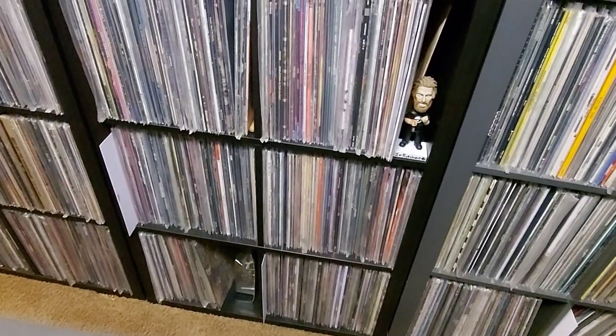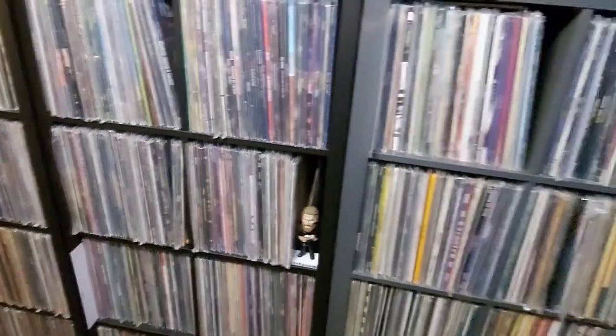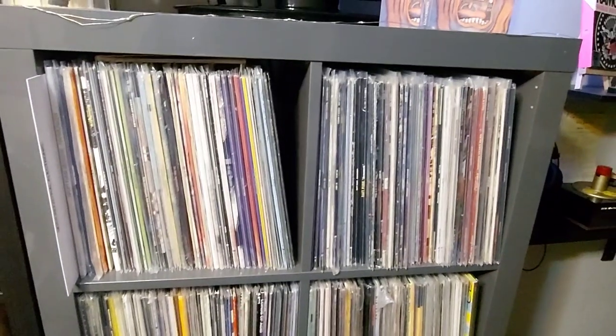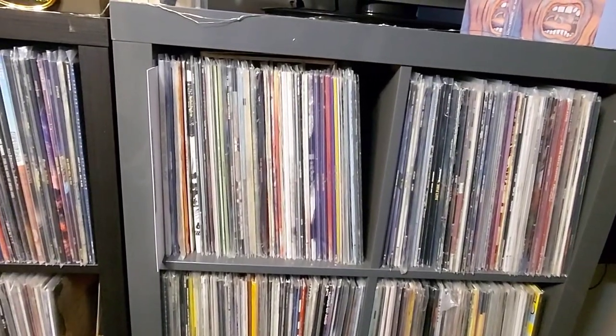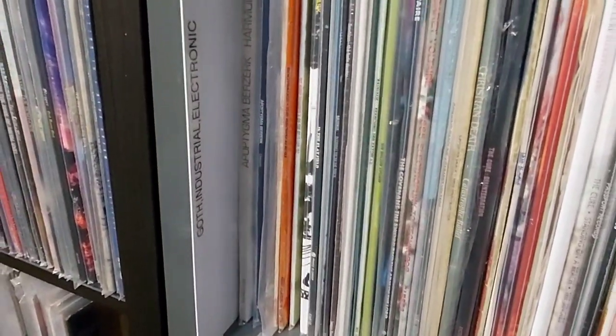Once again, it kind of just makes more sense to have the punk after the metal. And then what do we have here? This is kind of a weird one, and only I would know the reason or the where's and why's of why things are here. But I just called it goth industrial electronic.